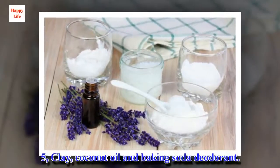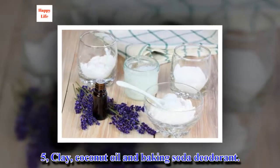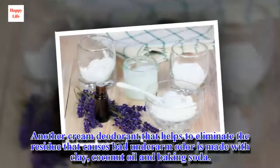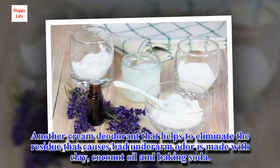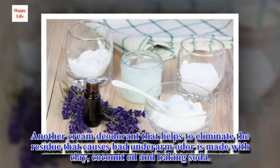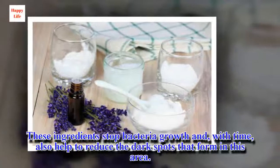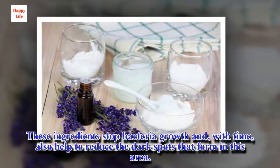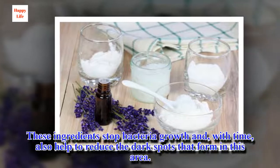5. Clay, coconut oil and baking soda deodorant. Another cream deodorant that helps to eliminate the residue that causes bad underarm odor is made with clay, coconut oil and baking soda. These ingredients stop bacteria growth and, with time, also help to reduce the dark spots that form in this area.